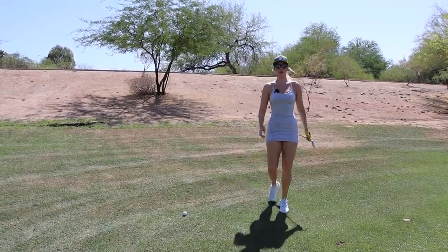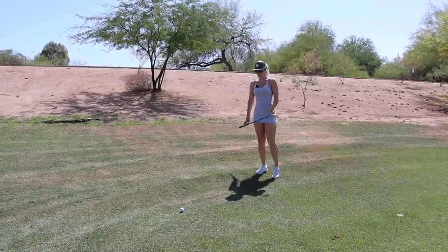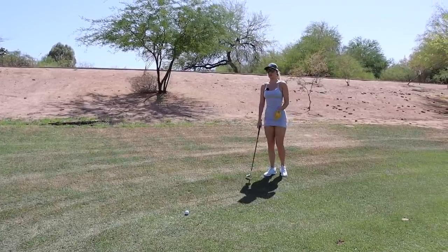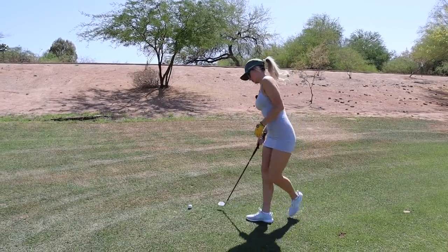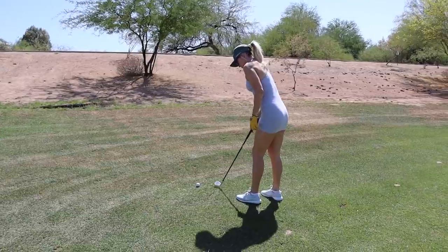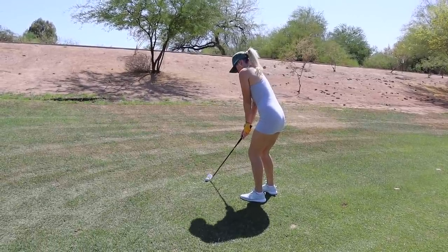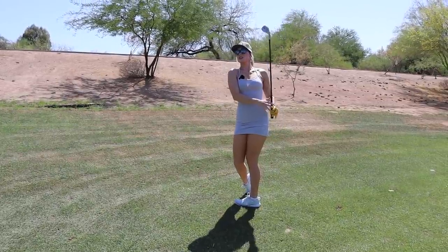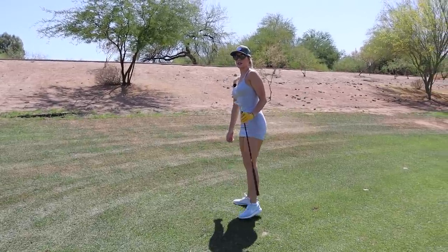Okay, so I have 75 yards into the pin, playing 77. The wind is not doing really anything and it's flat. So I'm going to hit my stock 54 here. Good little shot there.